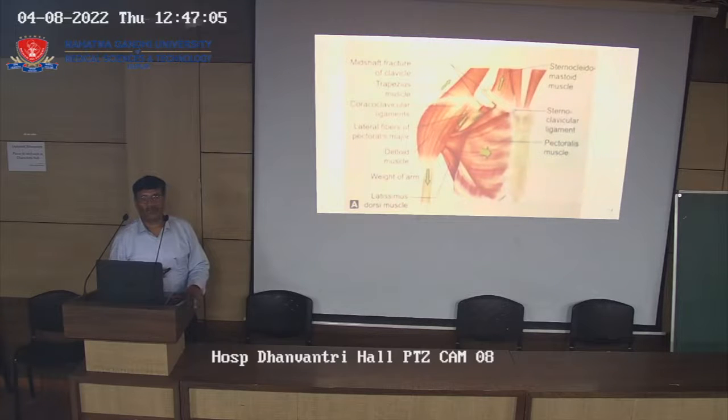One is the muscle pull. On a particular fragment, what are the muscles attached to it, whether they are strong or not. Secondly, the gravity, the weight of the limb. These two factors determine the type of displacement.